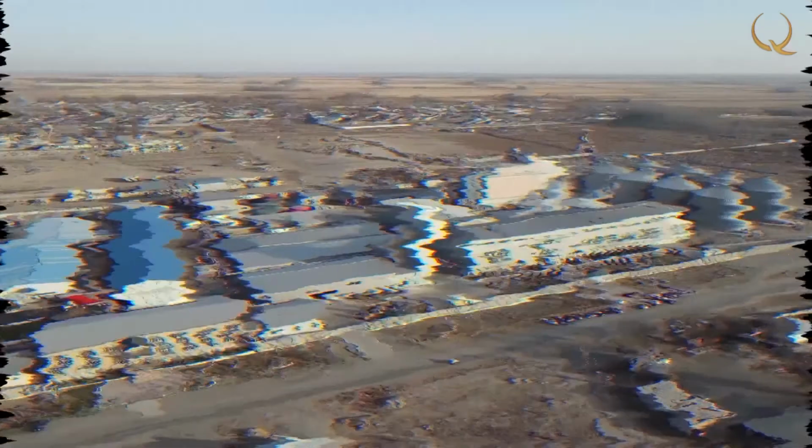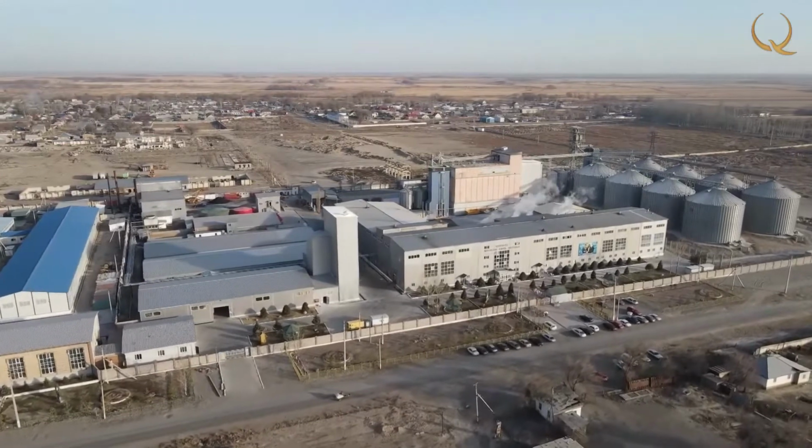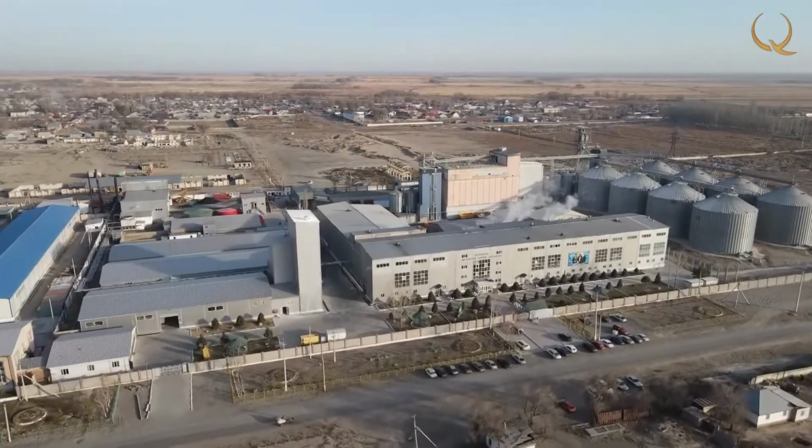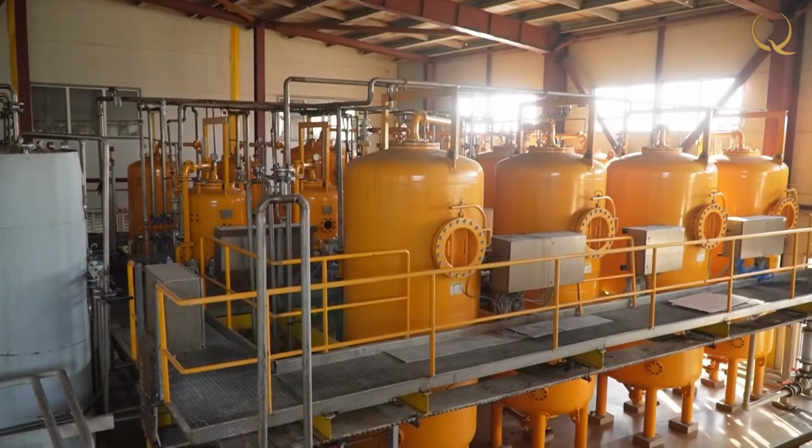So I came to an enterprise where starch and molasses are produced from corn. This plant was built practically from scratch, but today it features an ultra-modern production line that produces 29 types of corn products. To obtain such a range of products, the plant has high-tech equipment. People who have completed a special course can work with such complex machinery.